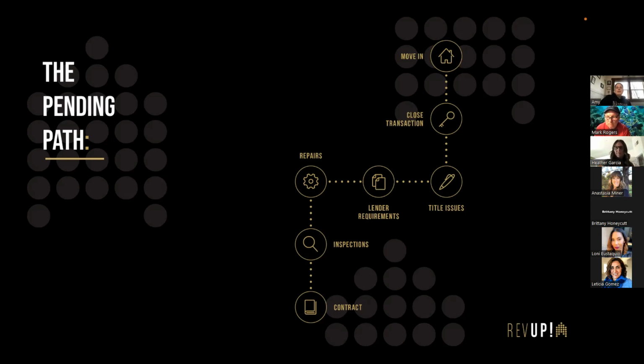Okay. And the main key always when we dive into real estate is communication. So just remember communication, communication, communication. You can never over communicate inside of real estate with your clients, with the listing agent, with the lender, with the title company. Just make sure everybody's in the loop every step of the way.